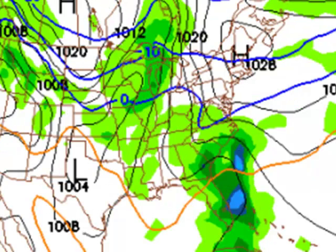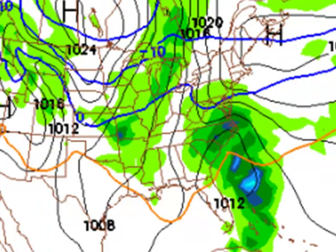So let's go back to the first panel here. What this will probably be is some light rain developing into the region this afternoon, into the Piedmont. And then the steadiest rain will be this evening. And we're going to have to watch the temperature and the radar trends carefully as we head into this evening.